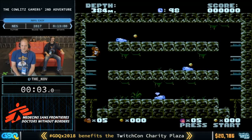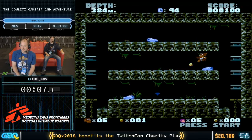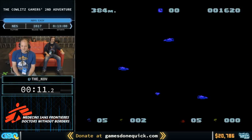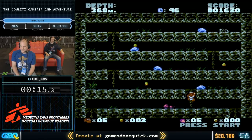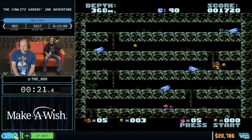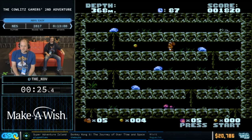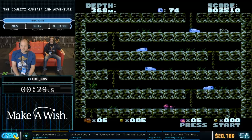All right, so yeah, this is the Cowlitz Gamers second adventure. It is the second in the Cowlitz Gamers for Kids series of games. It is a single screen platformer in which you navigate as Kaylee here, trying to pick up these gold nuggets. Essentially, when you collect all the gold nuggets on the screen, the exit loads and you're able to move on to the next screen. It's fairly simple in concept, but gets really difficult in terms of execution, especially when playing at a high level like Cove does here.